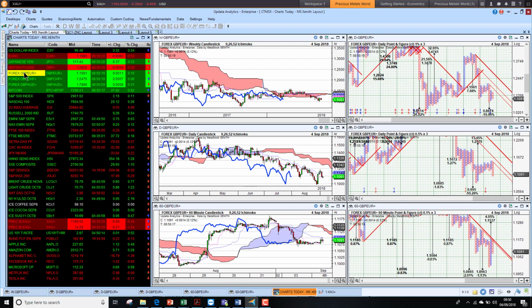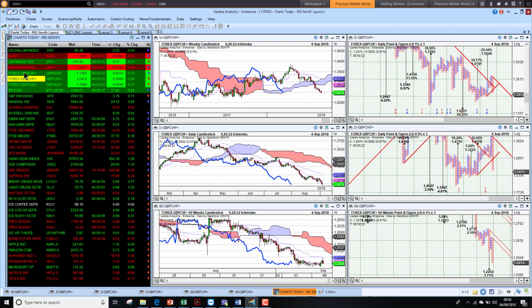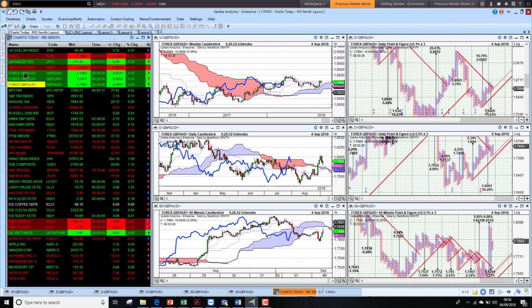Looking against the Swiss franc, sterling also weaker there, bearish below the cloud, and against the Aussie dollar, sterling just weakening a little bit there as well.